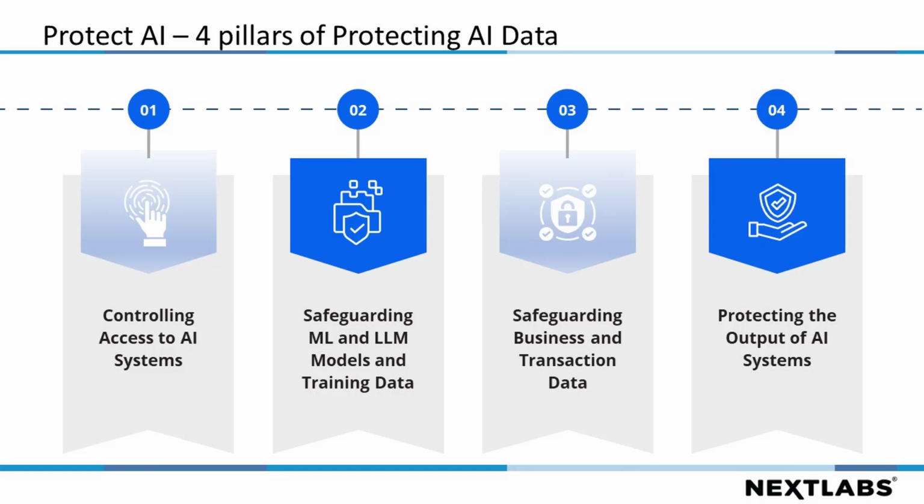Fourth, protection of AI-generated outputs. AI outputs can range from simple responses to complex assets like documents, reports, diagrams, or even 3D augmented reality designs. Since these outputs are derived from sensitive training data, they must be protected to prevent intellectual property leakage or unauthorized distribution. Out of the 4 key AI security challenges, NextLabs E-DRM can directly address safeguarding AI training data, trained models, and output of the AI systems.